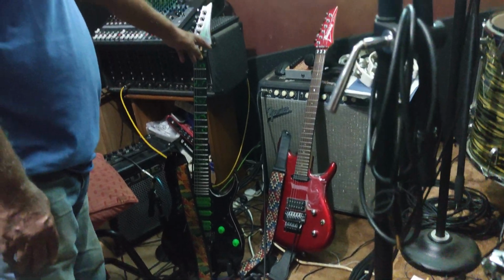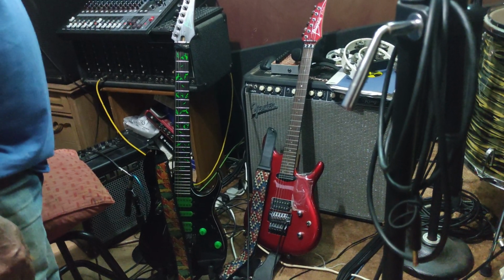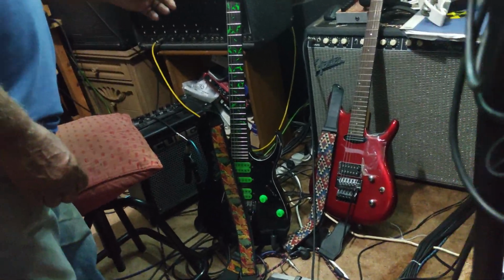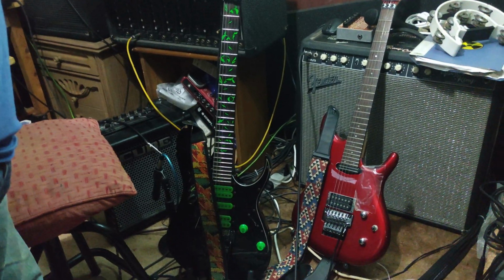This is one of the best guitars in the world today. It's made by Steve Vai himself. It's his own guitar. He made it himself. This is one guitar out of 777 in the world. So this is very rare.